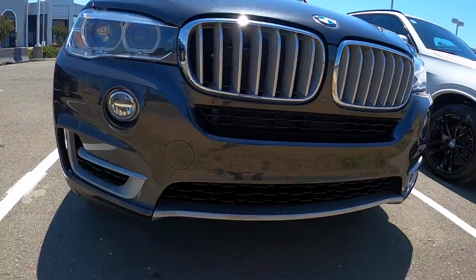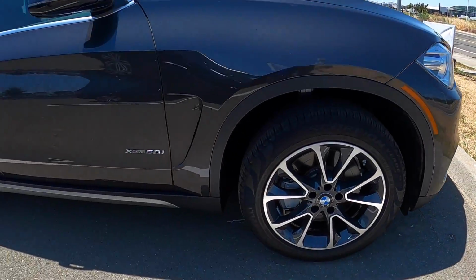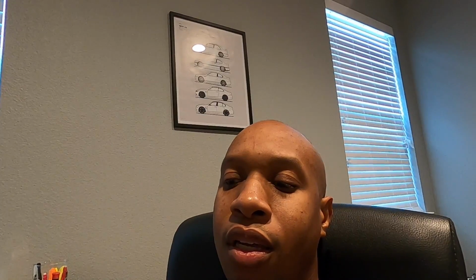If you're running the square setup on the X5, X6, if you have, I believe it's either the 18s or 19s, I would still go for, I think just an all-around performing tire, longevity, will probably be the Continental DWS06. Obviously, guys, it depends on your budget, depends on what you feel your needs are. But I mean, you can't go wrong with Michelin or Continental.